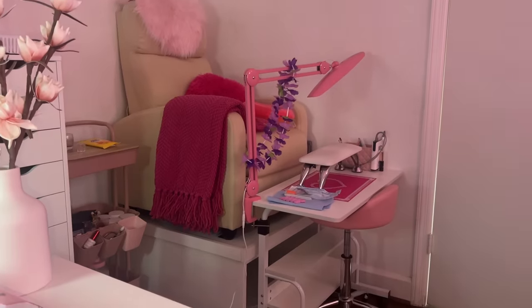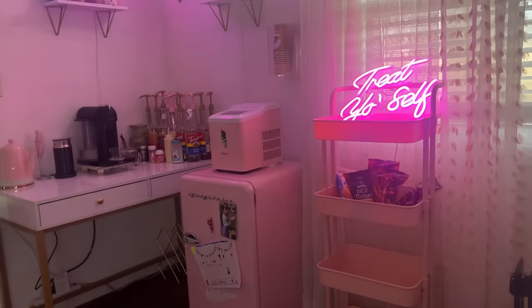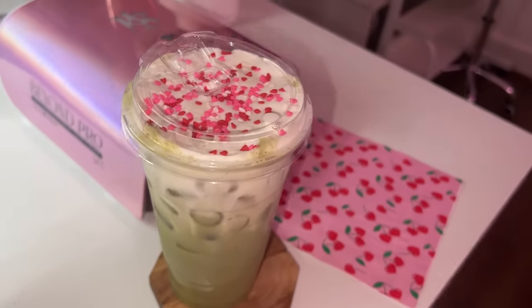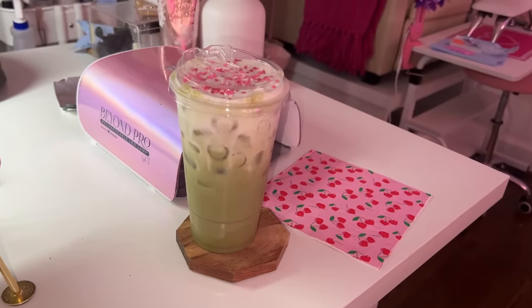My nail appointment was at 9 in the morning. She's a new nail tech. This is my third time going to her. So far, so good. So as y'all see, her nail room is so freaking cute. Customer service, 10 out of 10. You can get free drinks, free snacks, real drinks at that. So I got a matcha.